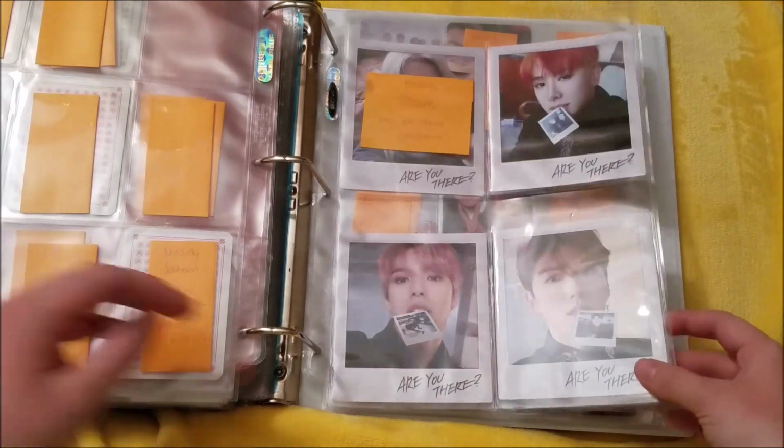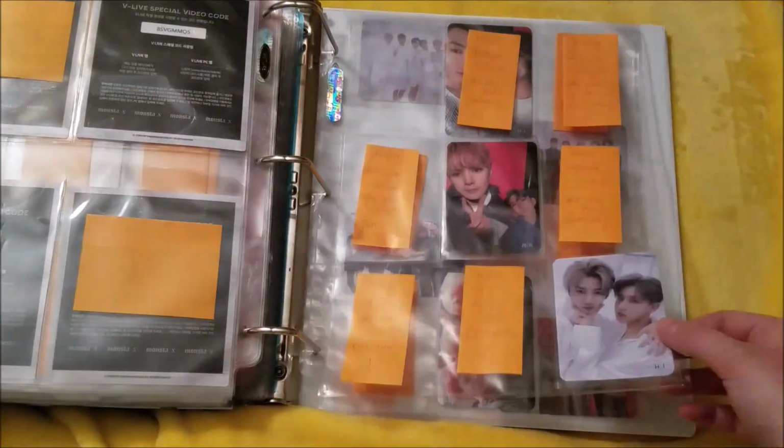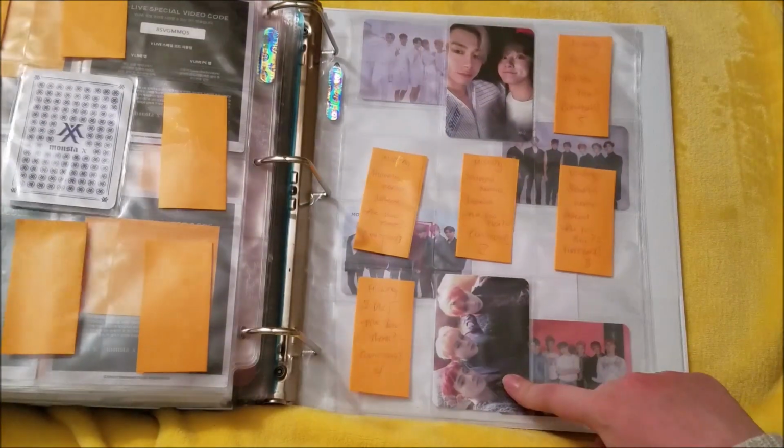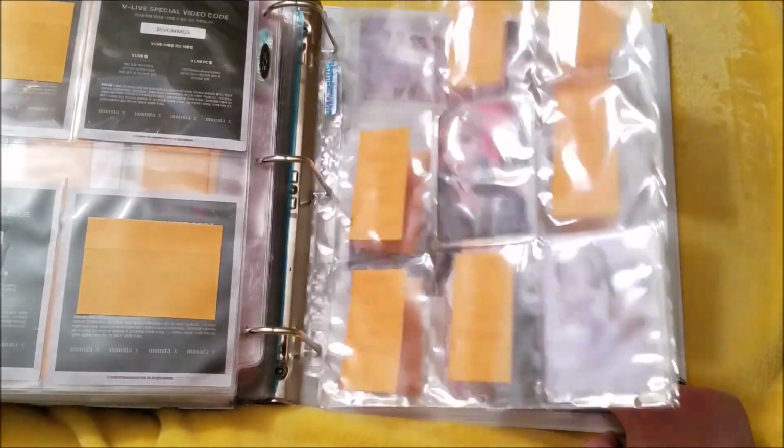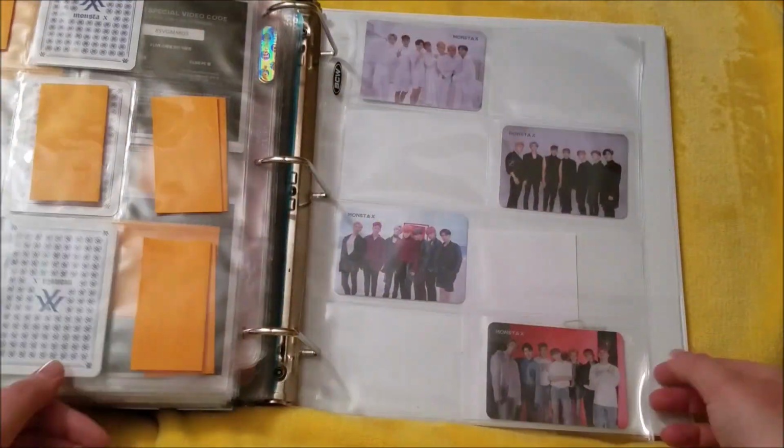My Polaroids are still the same pools. I have not purchased any more. My units, I think I've just added this because I just got this recently. So I only have 4 units still. And then still just the group cards.